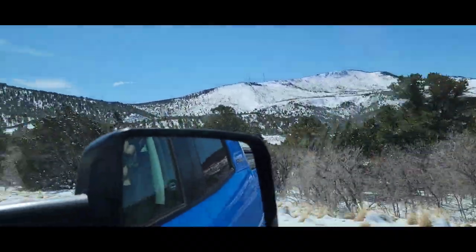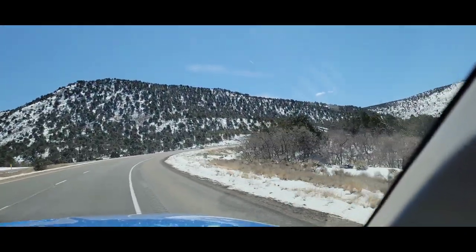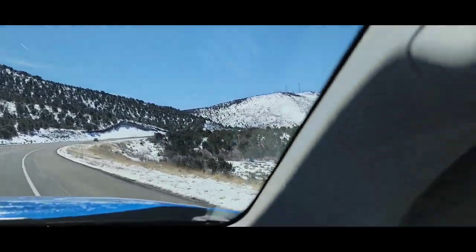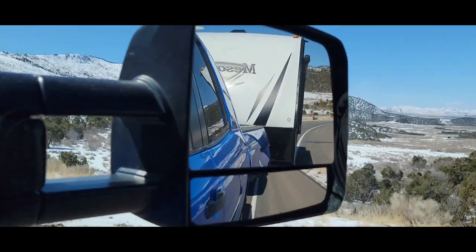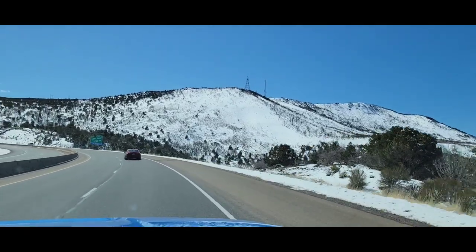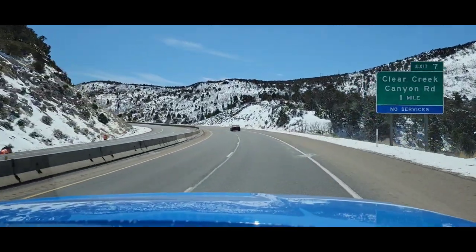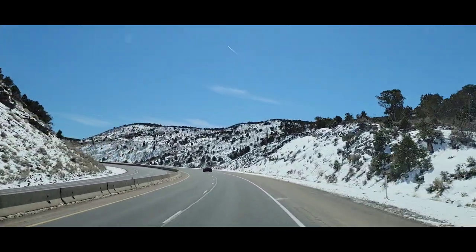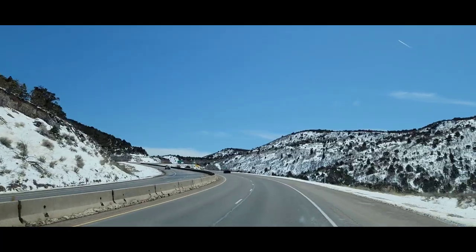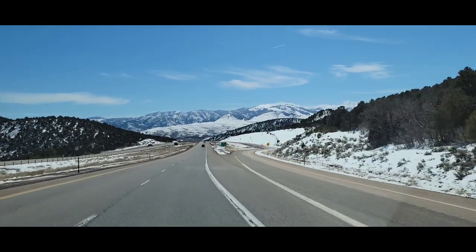Ooh, we're going up that steep hill here. Pulling with this Tundra, no issue at all. Clear Creek Canyon. Wow, so beautiful. Looks like a canoe.